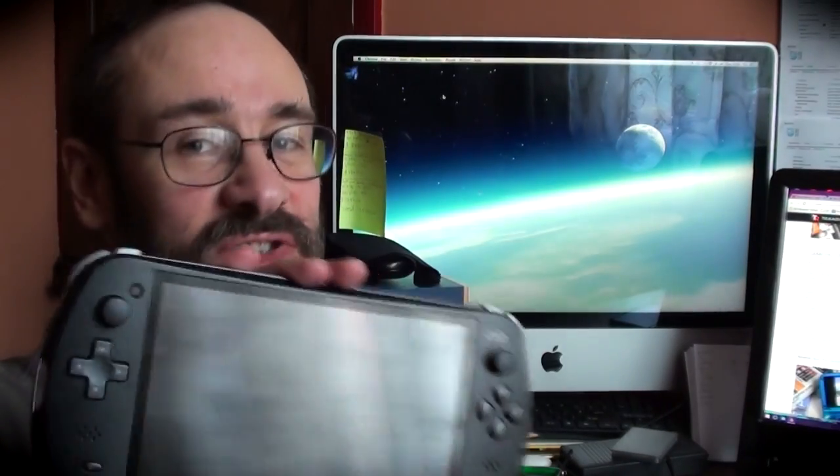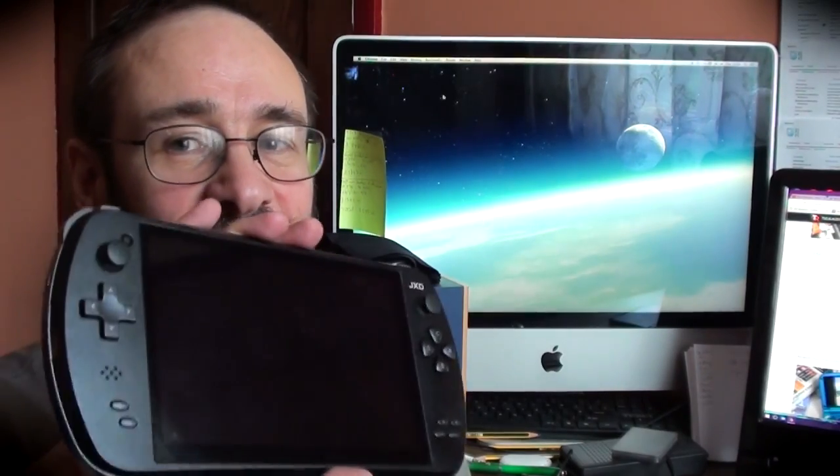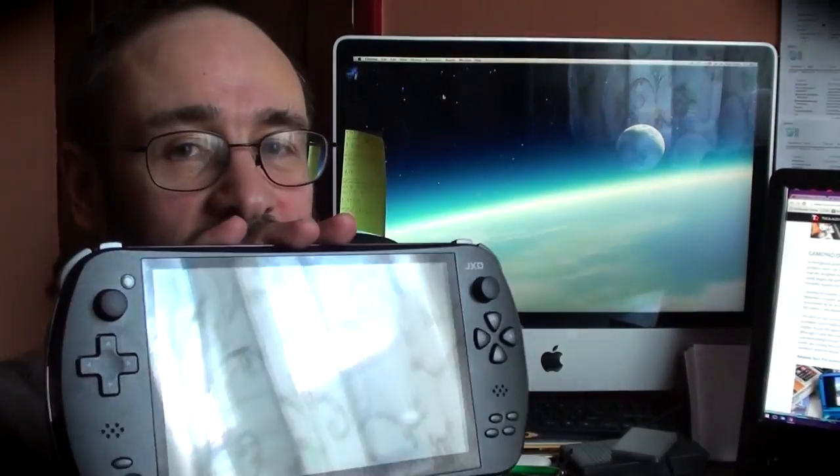I like the JXD a lot. Ever since I got it, I thought it's a cool piece of kit. But I have a couple of issues with it. Two main ones. One is it's big. You're not going to put that in your pocket. You're not going to carry it around in your bag. This got used in the living room and would have gone on holiday with me had I gone on holiday any time recently, which I haven't.